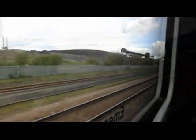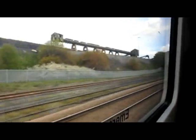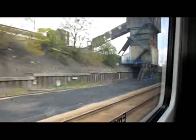Good morning to those who are joining us at Doncaster. If you can get your tickets, passes out. This is works around the Scunthorpe area. Never been along this line. Oh, this is a first. Coal mine road, really.